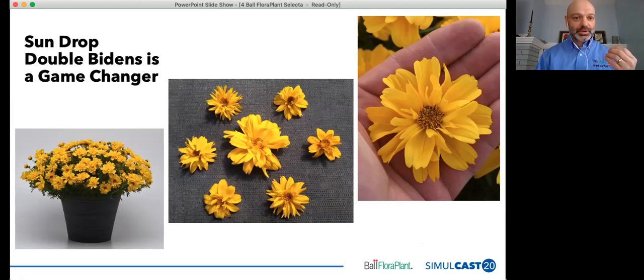We've got a Sundrop Double, which is more of a medium vigor, and we're also going to introduce Sundrop Double Compact. So if you're familiar with Ball Flora Plants Bidens, we have a Sundrop single flowered variety now and a Sundrop Compact, and this will fit alongside those in terms of how you use them. So if you're comfortable and you know how to use the current Sundrops, we'll use the new Double Bidens in that same way.